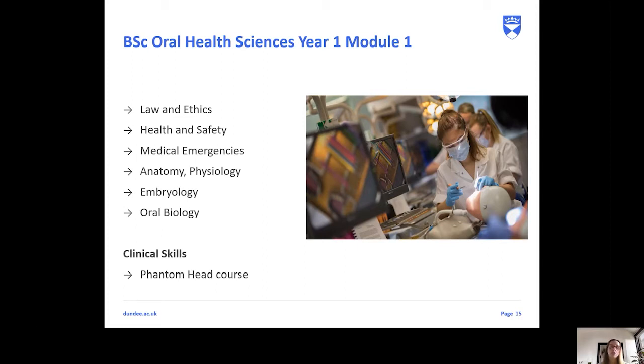So when you begin in module 1, we have to lay the foundations of all the knowledge that you need to begin starting patients. We start you treating patients very, very early in the BSc in Oral Health Sciences, and that is because you've only got 3 years to learn the skills that you require and get all the experience you require. So when you start in September, we take from September to December to lay the foundations of the law surrounding dentistry, ethics, the health and safety in dentistry, any medical emergencies that you need to know about for your patients, the anatomy of the head and neck, physiology and embryology and tooth development and oral biology.